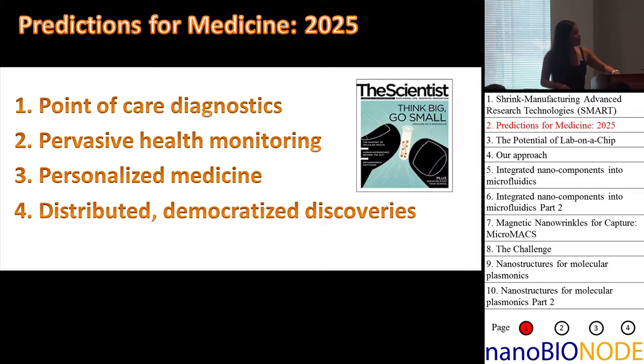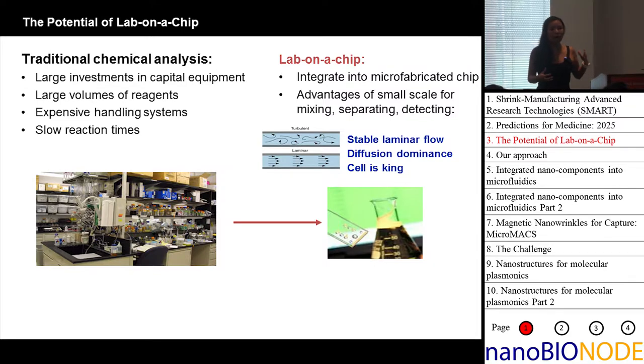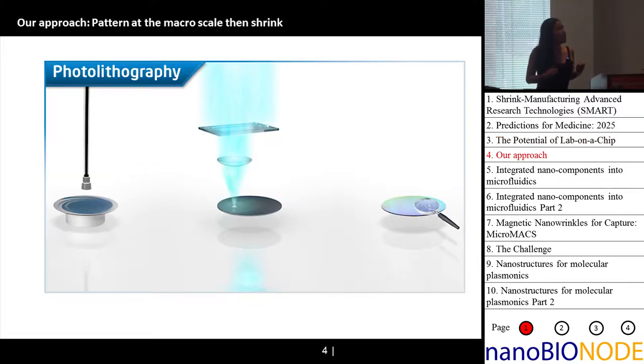So I don't think I really need to do an intro to lab on a chip to this group. I know you went into a clean room earlier today, and you've heard lectures and done some microfluidics already. So the idea of scaling everything down to the small scale, I think you're very knowledgeable with that. The approach that we're taking in my lab that's different from the way other people are doing microfabrication is we're patterning at the large scale and then shrinking everything down to the scales that we want to achieve.